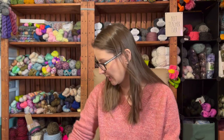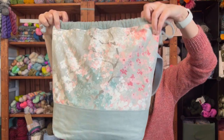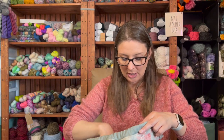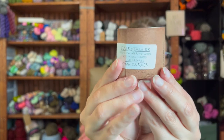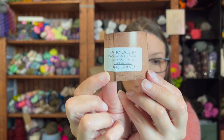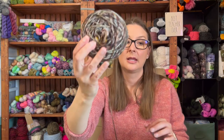The first one I cast on is in my Sassy Sacks. This is a sweater size bag. And I'm using Dragon Hoard yarn. And this is the Bone Carver. This is her Fairy Tale DK 100% superwash merino. And this is the color.